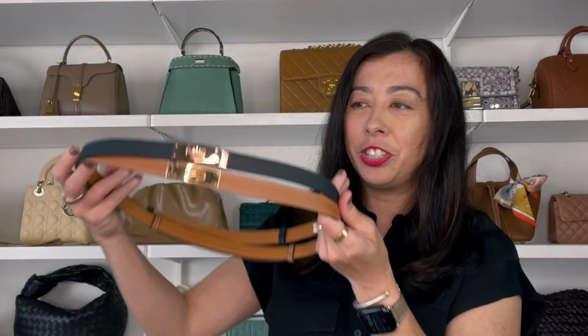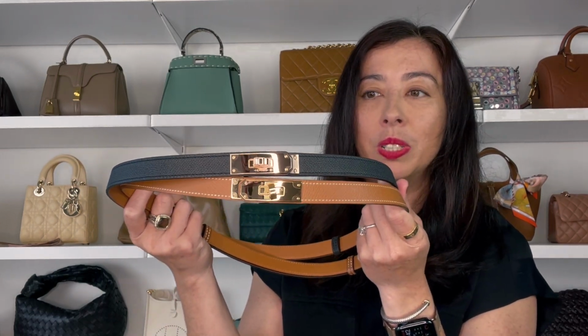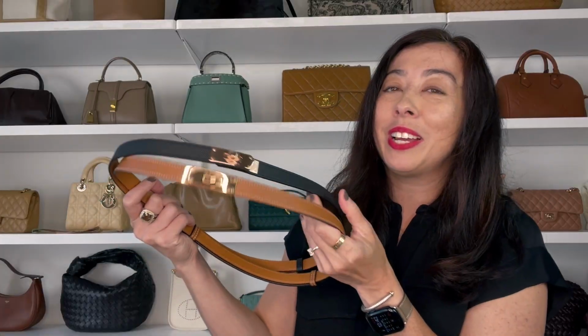The beauty of Hermes's Kelly belt, I think it's just one of the best belts out there, because you can adjust the sizing, whether it's like up on your waist or lower, like when I'm wearing jeans. I think this is an amazing belt. I thought I'd show you guys a little bit more up close my two Kelly belts. So excited to have both.